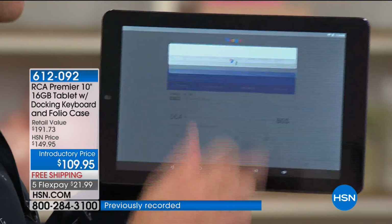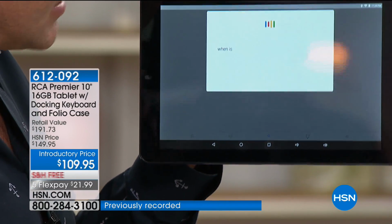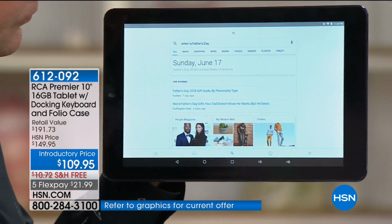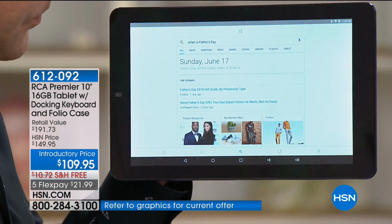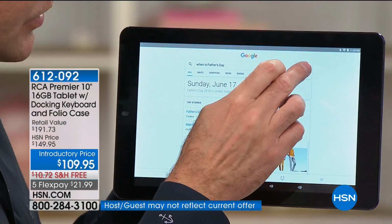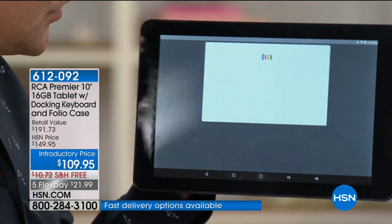A couple other quick things. When is Father's Day? Father's Day in United States of America will be on Sunday, June 17th, 2018. Pretty cool. So maybe if we wanted to take Dad to see a baseball game, to see the Cubbies, we would do navigate to Chicago.